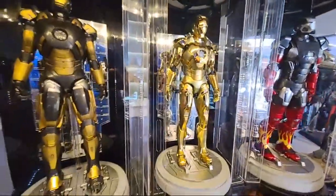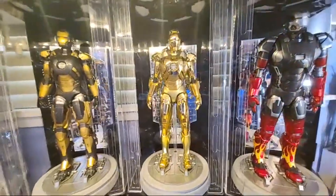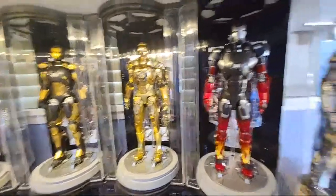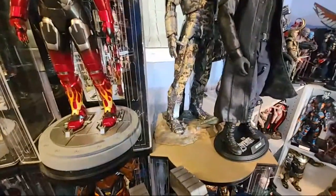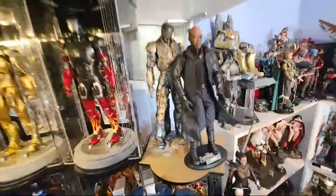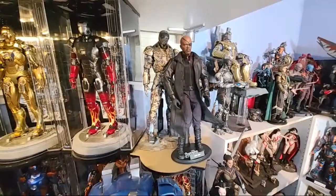Just a Mark 7 painted gold. But they didn't take a 7 they had off of the shelf and paint it gold. It was actually fabricated as a Mark 21 from the start. Mark 22 Hot Rod. Mark 23 Shades. Standing on the diorama base from the Iron Man Mark I. And there's Nick Fury from Avengers.